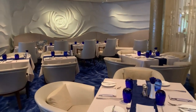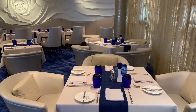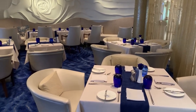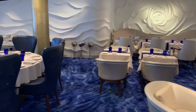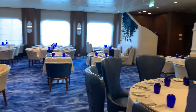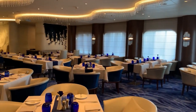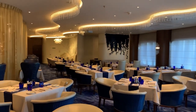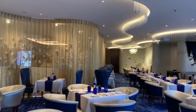I love these cobalt blue glasses. So fleet-wide, Blue has the same feel to it. Has the same cobalt blue glasses, has the blue runner down the center of the table, has the dyed blue roses on the table. But then of course, each ship has its own little unique touch. So this is Blue.